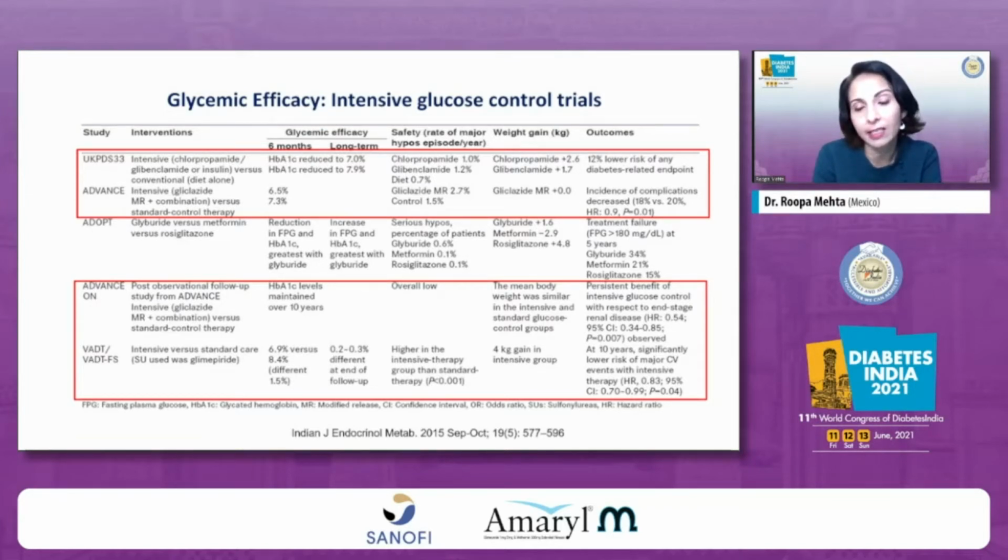So we have the analysis of the ADVANCE study, which is the ADVANCE-ON study. This was a post-observational follow-up from ADVANCE, and again, looking at intensive versus standard therapy. And here you can see with respect to glycemic efficacy, we had glycated hemoglobin levels maintained over 10 years. And this persistent benefit showed really benefits with respect to end-stage renal disease.